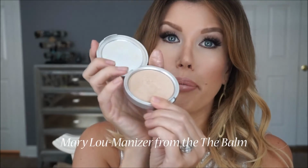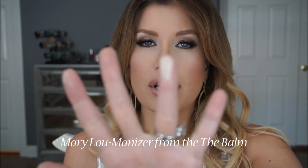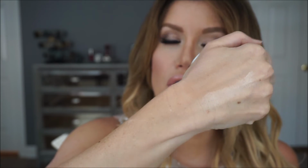This is like the big daddy of all highlighters, in my opinion. It is the one that gives me the most glow when I do want to just go for it and have golden, shiny, see-them-from-outer-space cheekbones. Even though I am going to tell you, if you do have large pores, be very, very careful with it. It is the Lou-Manizer from theBalm. So many people use this. It's received pretty much cult status. As you can see, this one is definitely more golden. It is intense. It works on a lot of skin tones. So you reach for this one when you want a serious highlight.